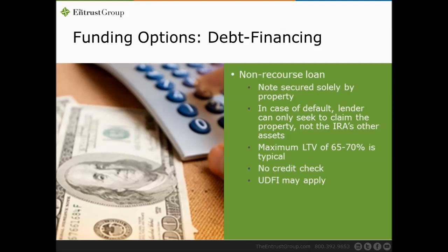But the loan, it's a note secured solely by the property, right? You can't provide any personal guarantees. You can't use any personal collateral. It can only be the property itself that's being used as collateral. So as I said, in case of default, lender can only go after the property, can't go after any other assets.